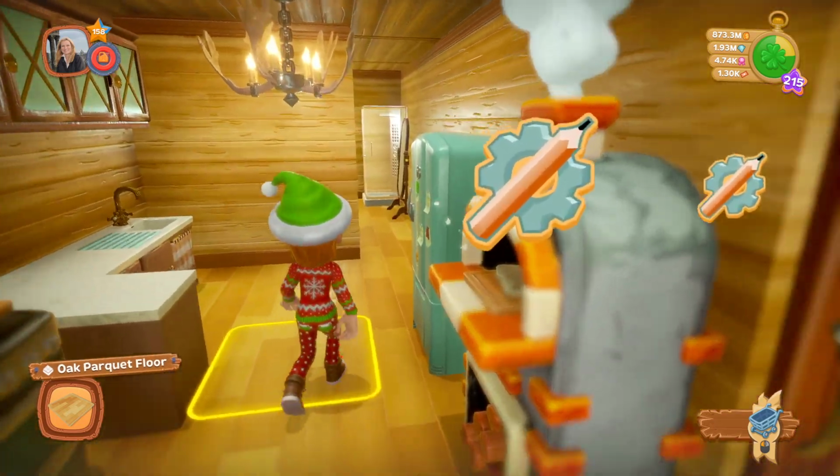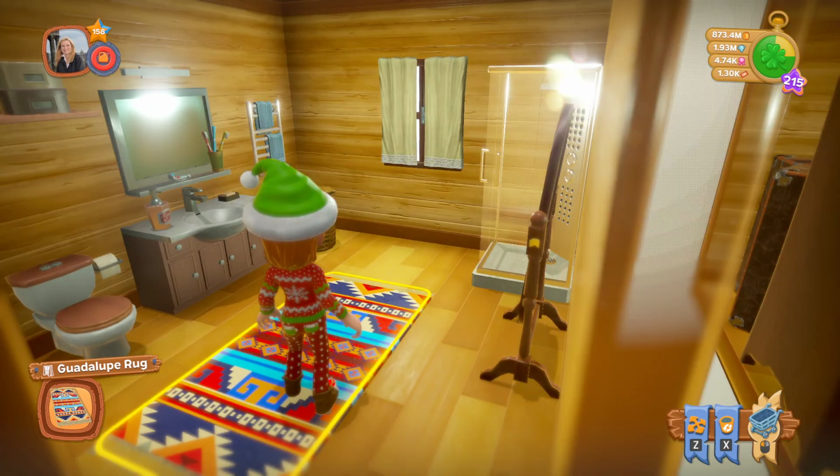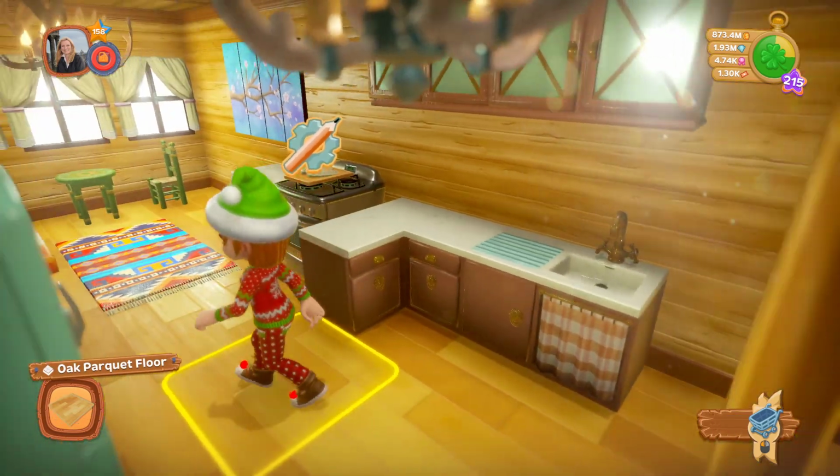Anyway, there's my kitchen. I put up a wee wall back here so we could have a little toilet tucked in the back. And these are all things you can do. You can move the windows. You can do just all sorts of fun things.